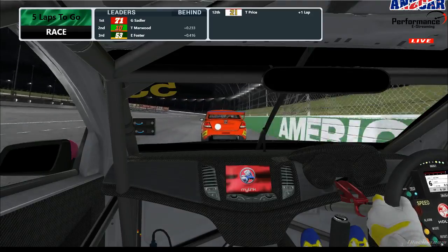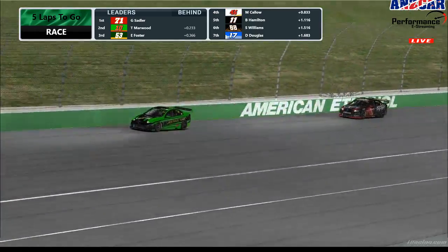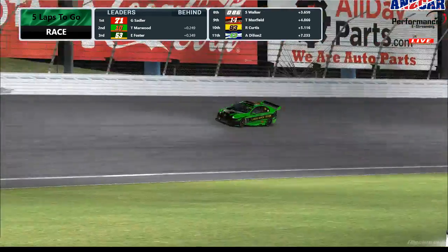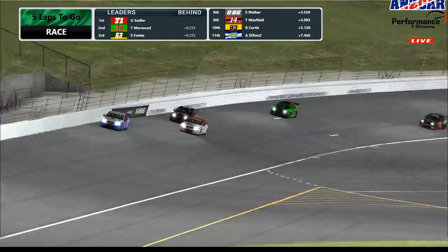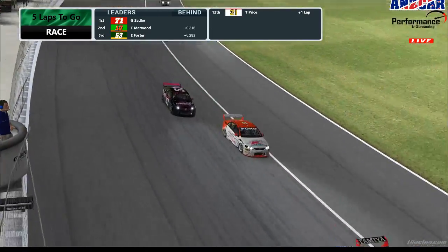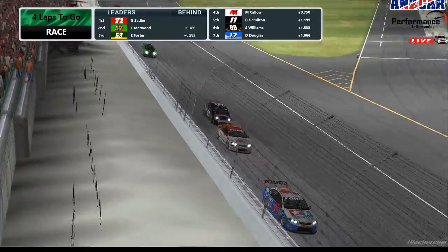So Jackson Callow is also trying to close on Foster now. He's back in fourth. Looks like Sadler's able to keep that gap back to Marwood quite comfortably at the moment, as we're going to come across the line now to work lap 7 in a moment. But Foster's definitely all over the back of Marwood, and that's where the race is right now. But Marwood's able to make that low line work for him by the looks of it.